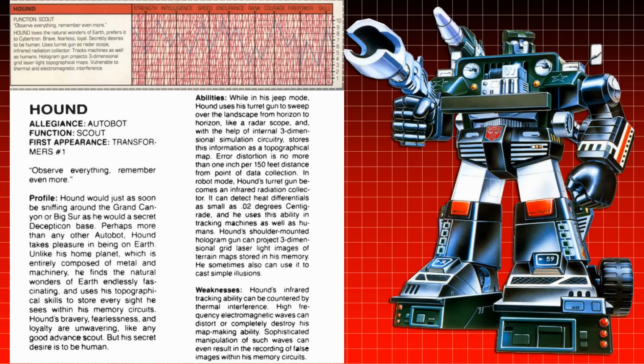A talented tracker equipped with a turret gun turned radar scope, Hound also uses his hologram gun to project three-dimensional laser light maps and can even use it to create simple illusions.